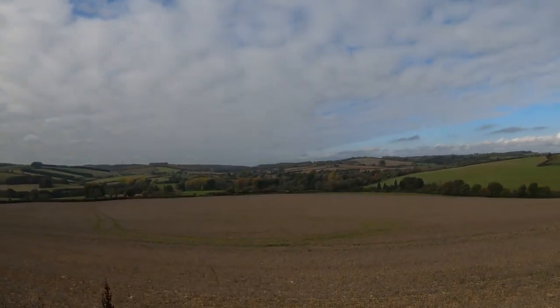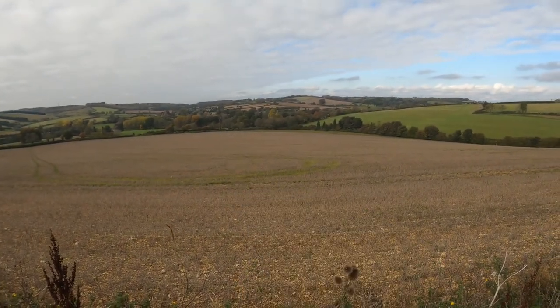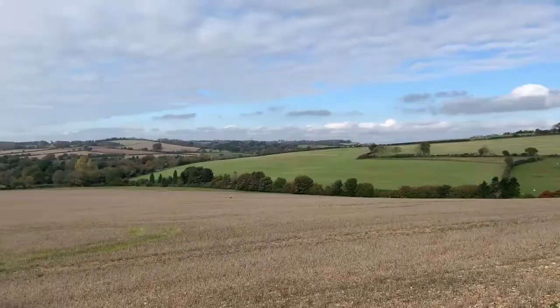So we just did that last piece to camera, coming up that hill, and Josh said, is that a man on a bike in a field? And I don't know if the GoPro is going to pick it up. But there was a guy just down there making his way across the field on his bike. Good effort, I say. That's off-roading, that is.